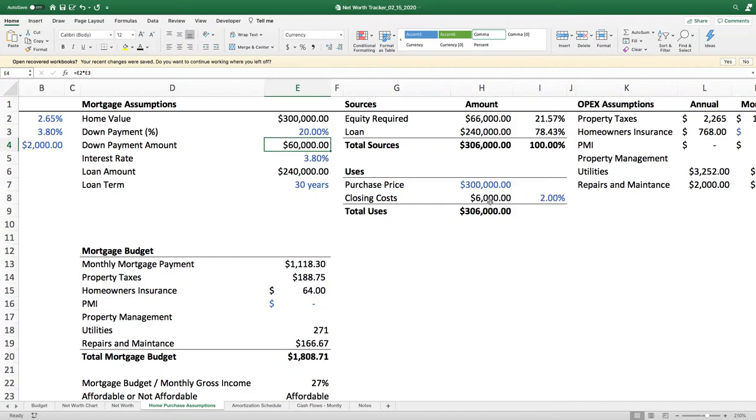But because I'm also paying for these closing costs, and the reason is because the loan does not cover closing costs, basically my total out-of-pocket expenses is going to be $66,000, and that basically covers my down payment of $60,000 and my closing costs of $6,000. So my total out-of-pocket expenses will be $66,000. So now the difference is the amount that I'm going to go to the bank for and ask for a loan, which is going to be $240,000.